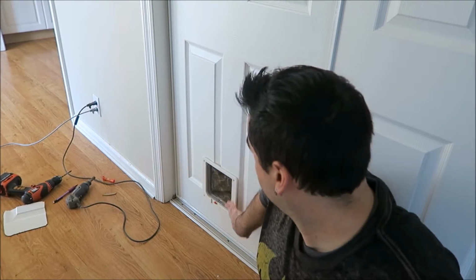No good template to use for cutting out that hole the way we're using it, so I had to improvise quite a bit. But the hole has been cut, it's been sanded. As you can see, the frame fits perfectly into the hole. The flap moves nicely, so now all that's left is to screw it in.